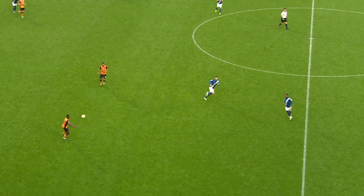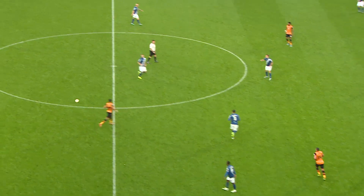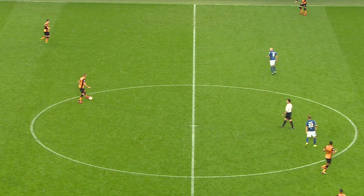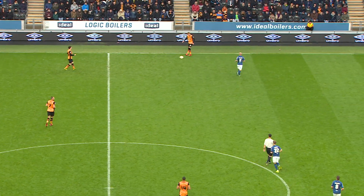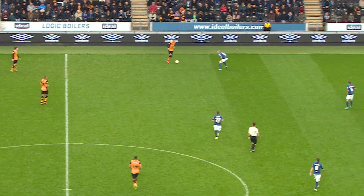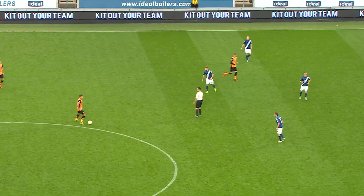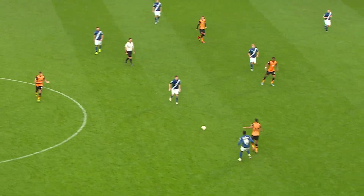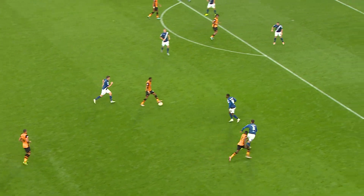Question now for Hull is, can they keep Birmingham City backtracking here and tire them out to preserve this two-goal lead? Because Birmingham, unlike Ipswich, are creating a lot more opportunities going forward. The end product, 50% of the time, 50-50 maybe lacking, but certainly getting near Alan McGregor's penalty area. That's something Ipswich wasn't doing on Tuesday night when Hull had this 2-0 lead. So Hull will have to be wary.